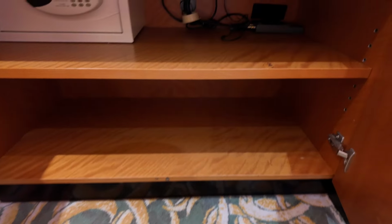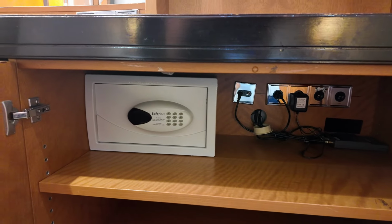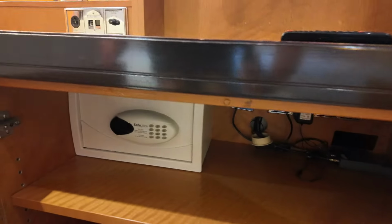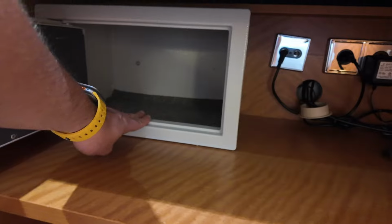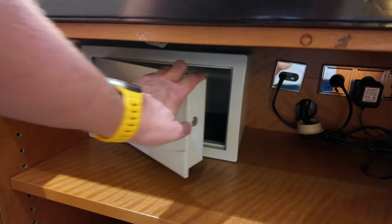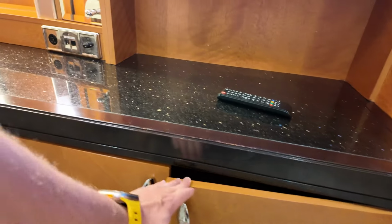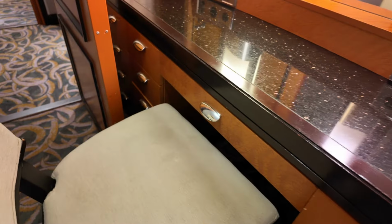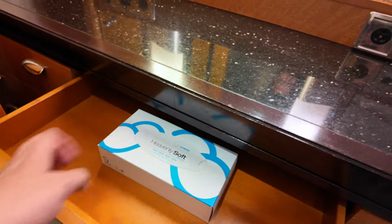So this will have 2 very large shelves, and here inside you can see your safe number 1 that those who stay in this bedroom can of course use. It is large enough absolutely to accommodate, I would say, a 13-inch laptop, so that's very nice. Now behind this fancy chair we have a drawer right there for additional storage. They put some napkins for you right there.